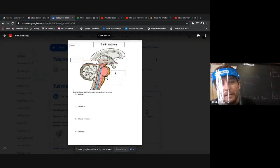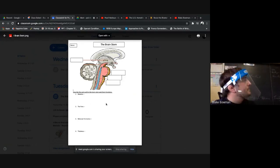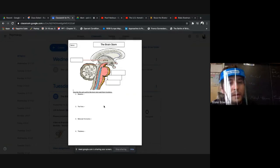Okay, what do we have next here? Looks like the bulbs here. What do we got here, Campbell? Yeah, Campbell. The pons. Good job. And that means bridge, literally in Latin. And what is a function of the pons? It relays signals to the cerebellum. Yeah, it relays signals to the cerebellum. It does sleeping, respiration, swallowing, involuntary movements. A lot of these parts of the brainstem are involuntary movements: sleeping, respiration, blood pressure, cardiovascular, many different things like that. Good job. All right, moving on now.